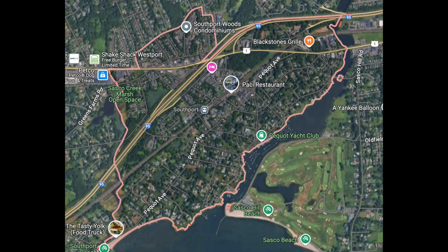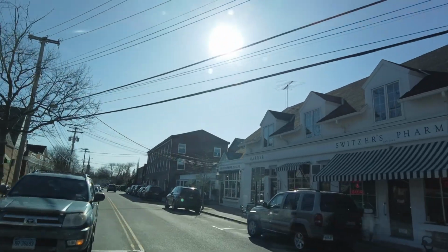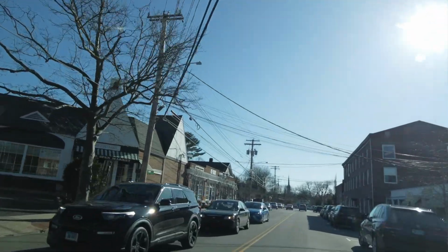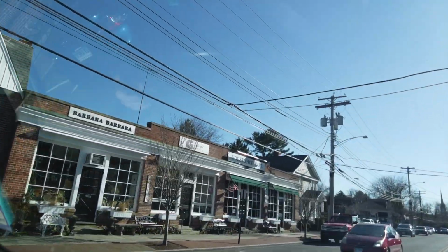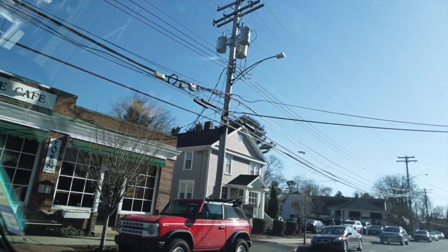Southport also goes across I-95 and it borders Greenfield Hill. This area has more traditional homes. There's some new construction, capes, large variety of homes are available in this part of Southport. What people love about living in Southport is it's its own little enclave. It has its own town. So it has a town center that has a market and a pharmacy and a cleaners. There's restaurants, the Del Mar Hotel, which is a luxury hotel.